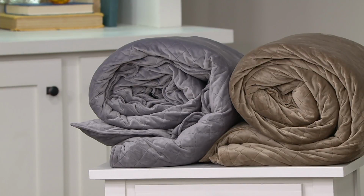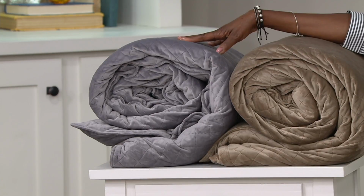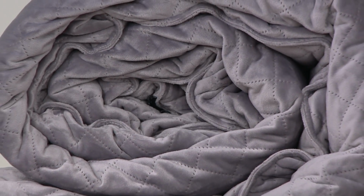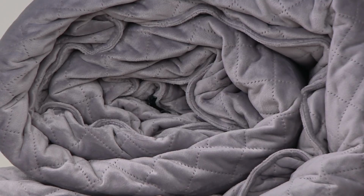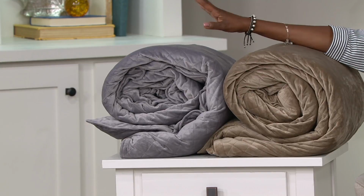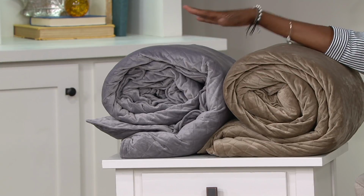Now, I understand that in the gray, is it? The gray is limited. It's still available in both, but the taupe, oh, there was a charcoal choice that completely sold out. Yes. Oh, I'm sorry. You got it. I thought you were saying the gray had sold out, but it was charcoal that's completely gone. So we do have both colors currently in both weights.